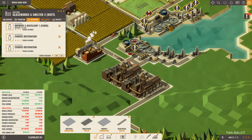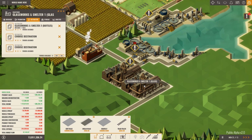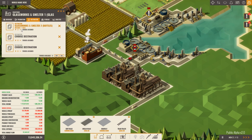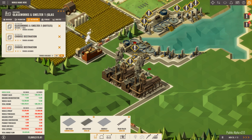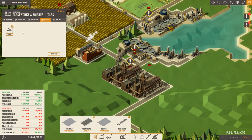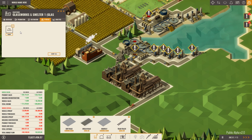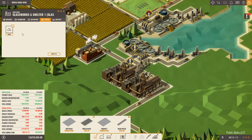So the bottle place does not need to waste time with too many trucks, and then clearly the sand place over here, we can lower destination. We could probably lower that too. So we'll sell a truck there. Sand is in short supply here, but we have plenty of bottles in storage, so I'm not too concerned about that. I think we're fine with that.